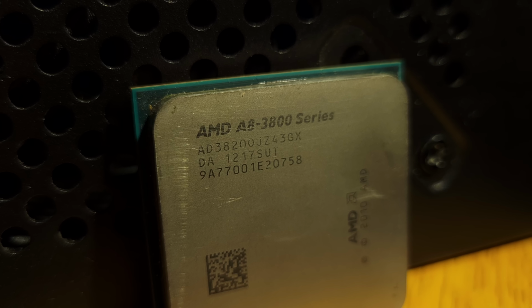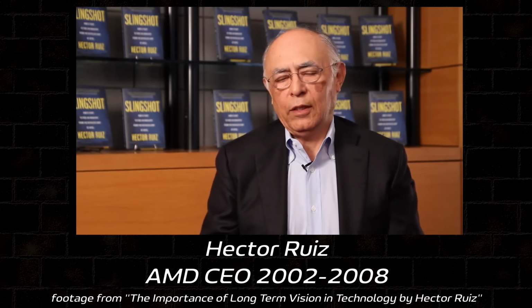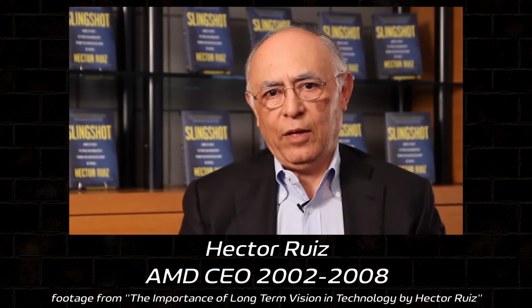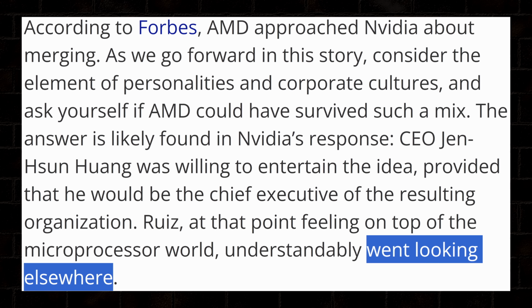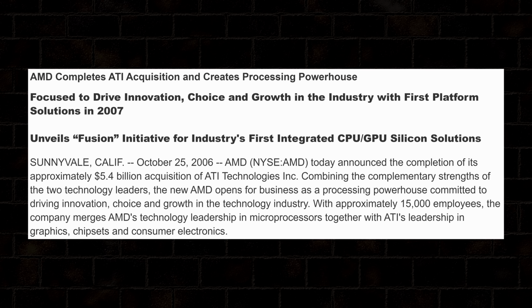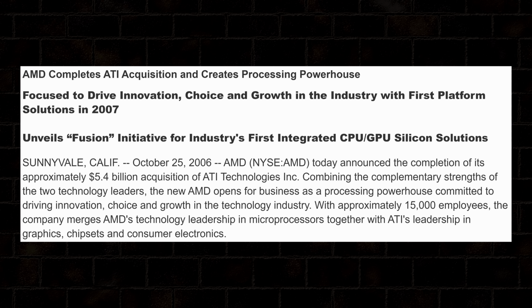The road to the APU's creation was a long and painful one. As far back as 2006, AMD under Hector Ruiz's leadership sensed that they would need to invest in graphics to get a leg up on Intel, and first looked to Nvidia for a possible merger. Mr. Leather Jacket Man would only consider the idea if he were made CEO of the combined company. Ruiz wasn't about to agree to that, and his sights turned to ATI. On October 25, 2006, AMD announced that they had finalized their acquisition of ATI for a massive $5.4 billion.